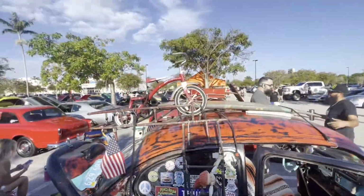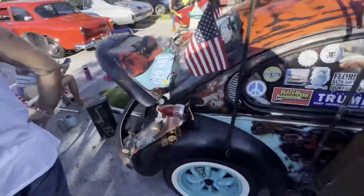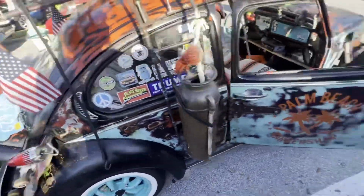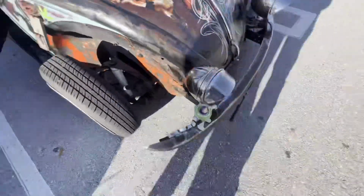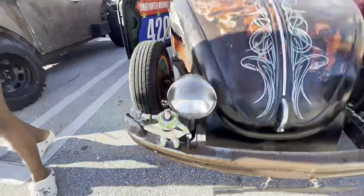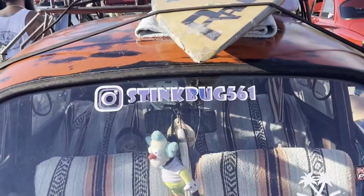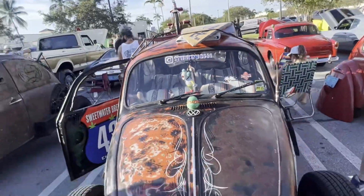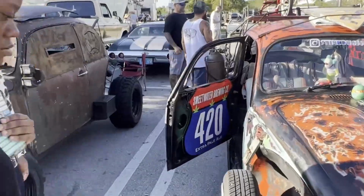I like watching everyone's different type of builds and stuff. You see these added up here for aesthetics and stuff. Look at the rear. In the front and stuff, I like this as well. Buzz Lightyear. You guys follow him? Big Bug 561. Sheesh, clean. Clean, guys.